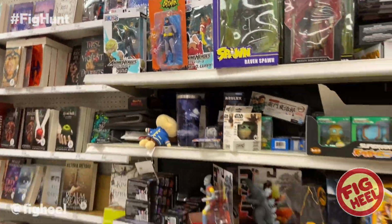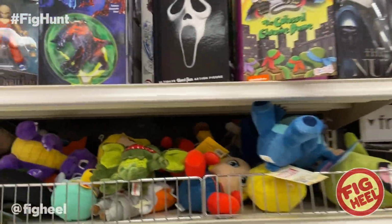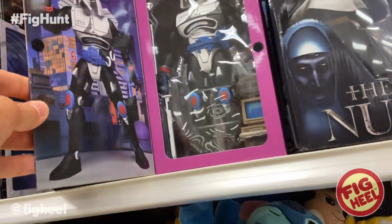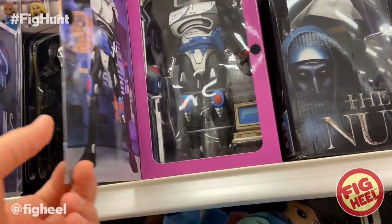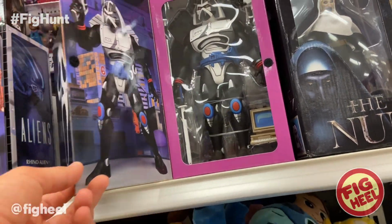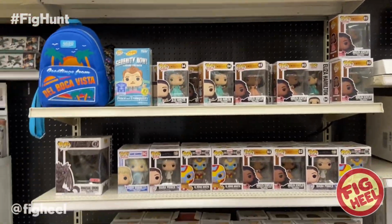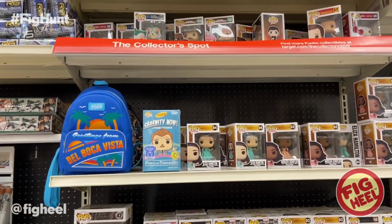They had some of the Spawn stuff. They had a couple horror figures, Scream, Jason Voorhees. I still got to get this Scream figure. I've just been putting it off. They had the Nun. They had Chrome Dome, which I thought was pretty cool. This thing is way bigger than I realized. I see in pictures online, I didn't realize that it was this massive. Such a cool figure. In the Pops, they didn't really have anything new.